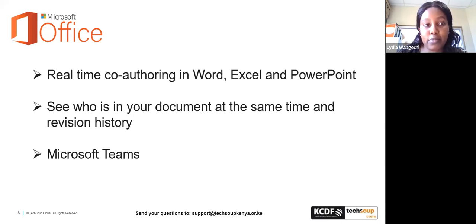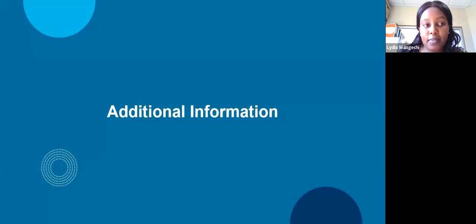So those, we will say, are the three major differences that came with Office Standard 2021 compared to the other versions. I can just pause there first before we proceed to the next slide and see if anyone has any questions.